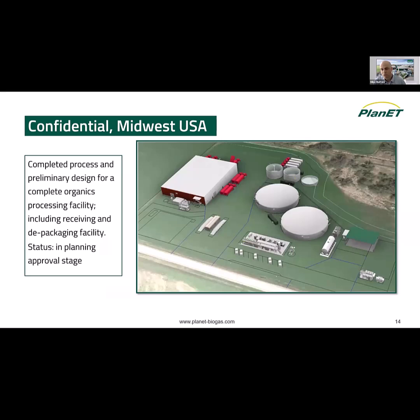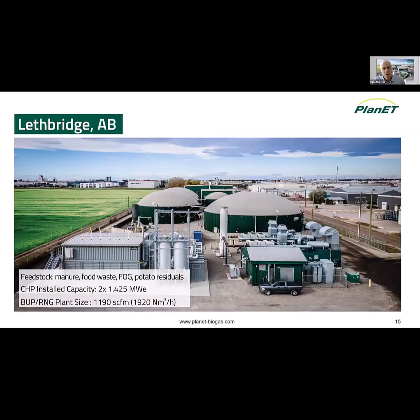So the first example project is for a confidential client in the Midwest US. This project never was built. I don't know if it ever will be. It's in planning limbo. We did the full process design as part of a larger team for the whole organics facility: the pre-processing, the digestion, feedstock receiving, and biogas upgrading. The nutrient recovery piece was brought by the customer, but that's a design that we took to preliminary design, and then the project was put on hold.